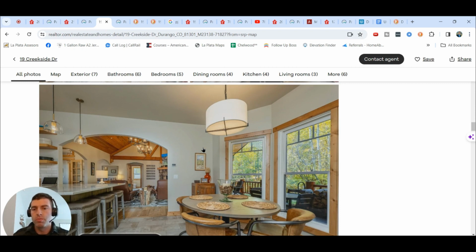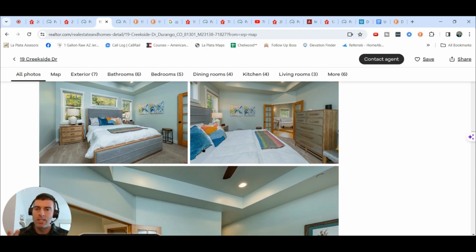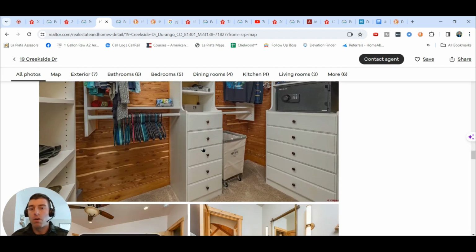A lot of these luxury homes have radiant floor heating, which is really nice, but a lot of these homes will have a split AC unit. So in each room, they'll have a little unit on its own. So again, gorgeous home.